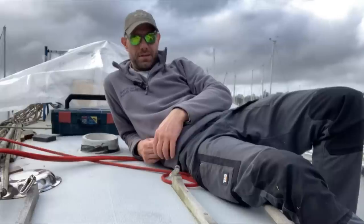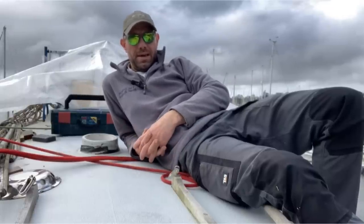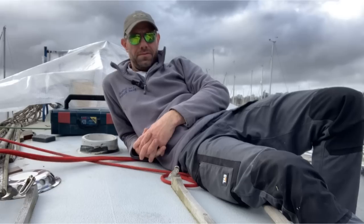This is a Contessa 32 that was built in the mid 70s. It's Project Lottie. If you've been waiting for this series to restart, here's an extra episode now. In this episode, we're going to be cutting some bits off the deck, gluing some new bits down, and that's all in an effort to make it possible for me to fit a new mast.